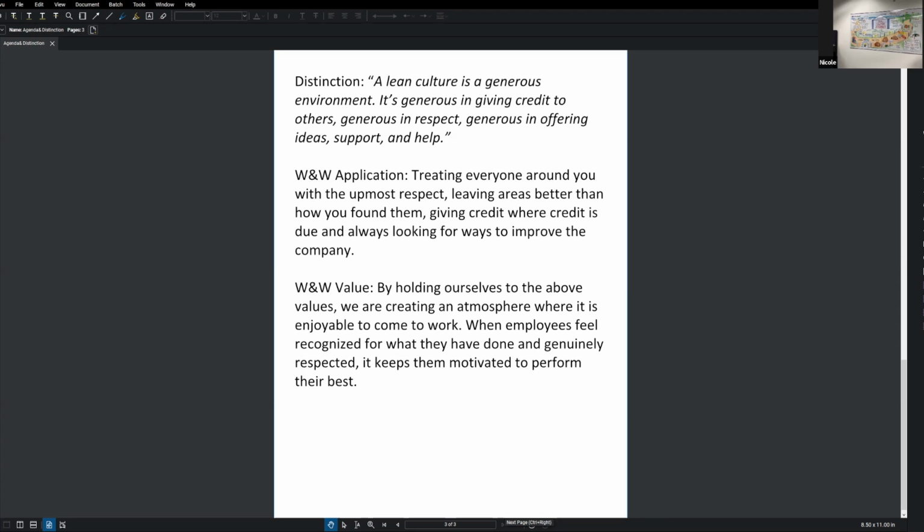A lean culture is a generous environment. It's generous in giving credit to others, generous in respect, generous in offering ideas, support, and help. And so how this could be applied at Walters & Wolf: treating everyone around you with the utmost respect, leaving areas better than how you found them, giving credit when credit is due, and always looking for ways to improve the company. And then how it brings value to Walters & Wolf is by holding ourselves to the above values.